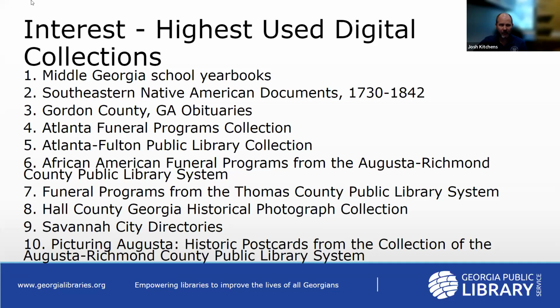We can also see other documents popping up, such as a collection of Native American documents, and of course photographs, which are super helpful for teaching visual literacy, as well as working with postcards, which are also super interesting and engaging.